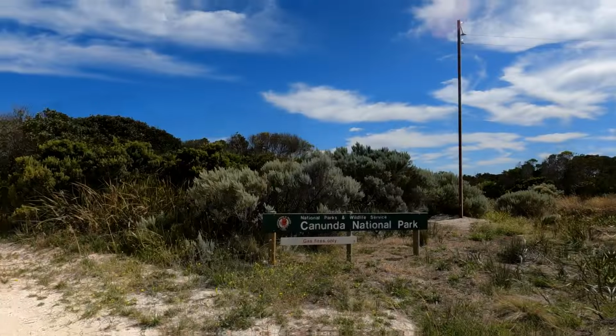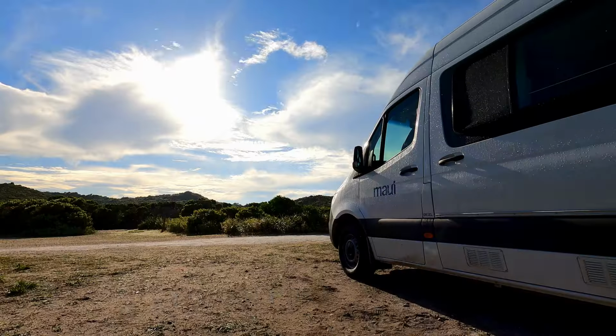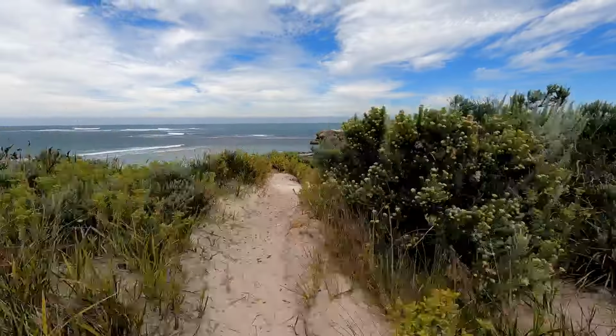Our next stop was just a short drive away in Canunda National Park. National parks in South Australia cost $16.50 per night, and in our view, they're worth every cent.